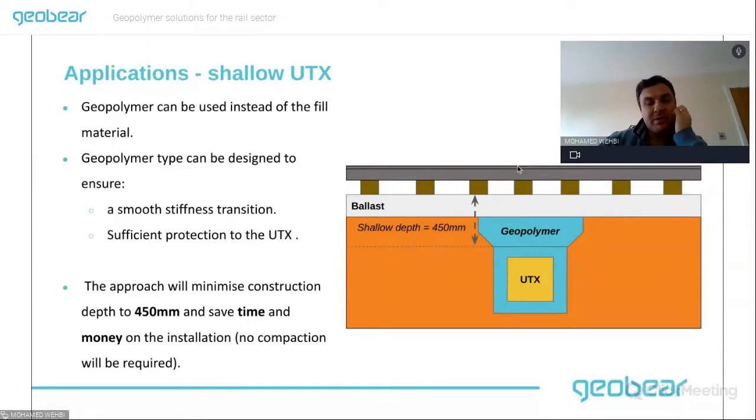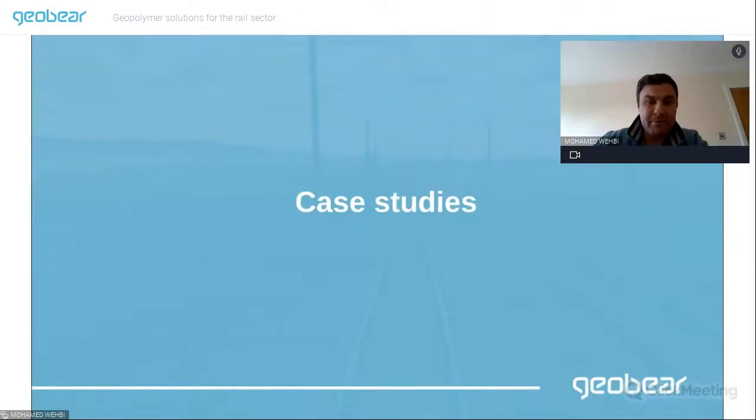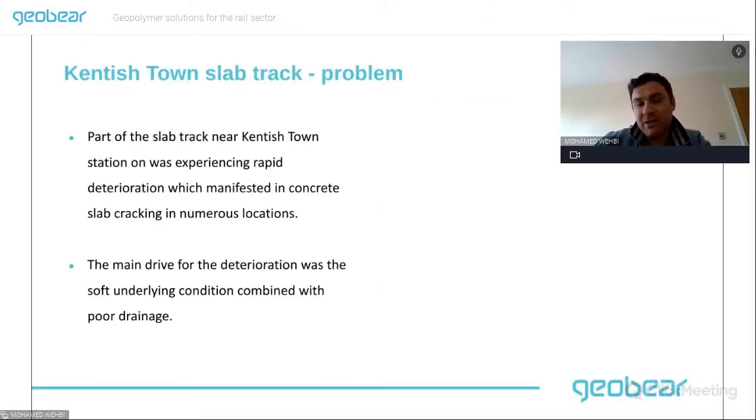Now, the last part of this presentation is about case studies. I've picked up a few case studies from our railway sector to take you through some real examples. One case study is from Kentish Town.